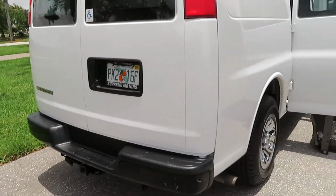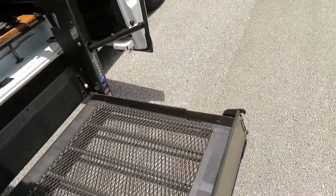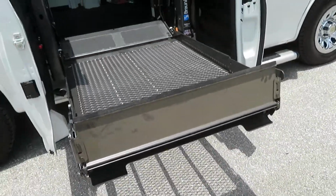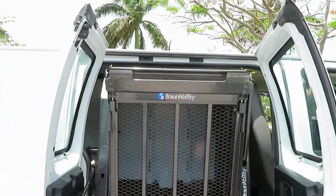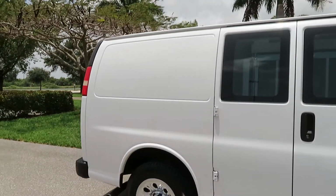Gorgeous. A couple little marks on the bumpers. Other than that, those are the only flaws on the whole van that I can find anywhere. It's a Braun Ability. It does work with the handheld pendant. The lift is like brand new. Hardly any use at all. I believe the counter shows it's been used like 200 times, which is almost zero. There you go, right in. Awesome setup. Beautiful. Not a mark on this thing. Gorgeous.